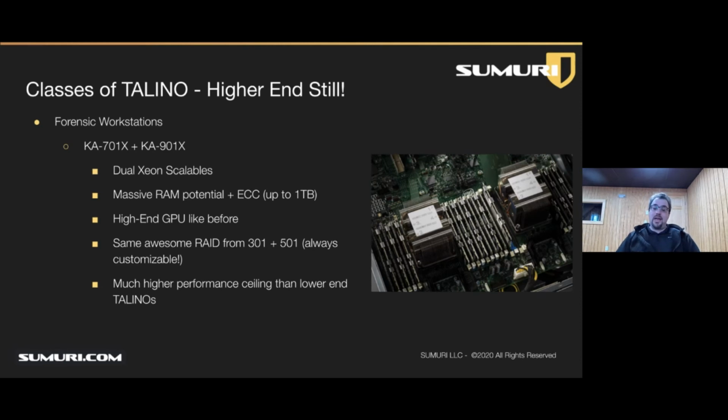There's a ton of RAM potential, and when you go to these Xeon scalables and the 701, the 901, and similar ones, you'll see that we've moved the RAM. Not just that there is potential for more of it, up to a whole terabyte even, but it's also error correcting memory, so ECC memory. It's got the same high-end GPU as before. It's the same awesome RAID from the 301 and the 501, and just like before, you can still customize the heck out of it. And it's got a much higher performance ceiling than the lower TALINOs, just because when you go into that server space, you typically have more PCIe lanes, you have more RAM that you can add on to it. You've got a significantly wider variety of CPUs that you can put into it. And so if you need to expand it even further and put that ceiling even higher, you definitely can.